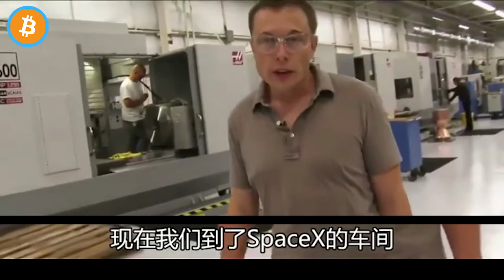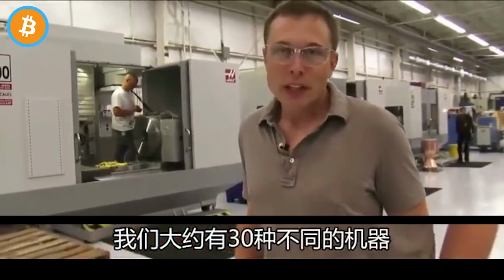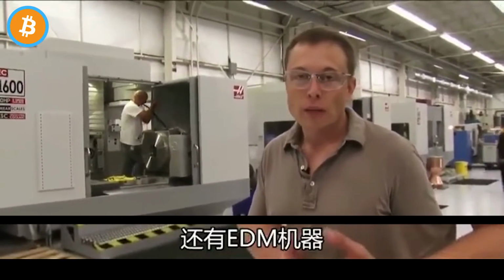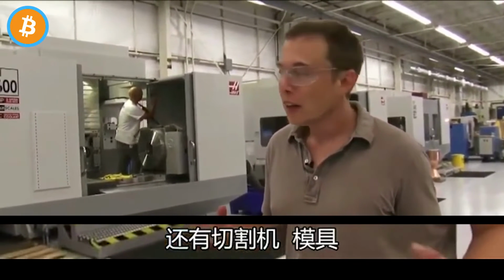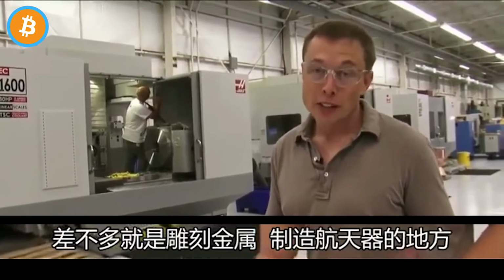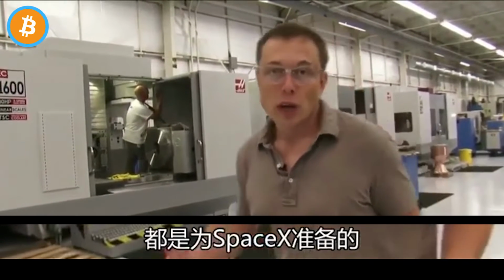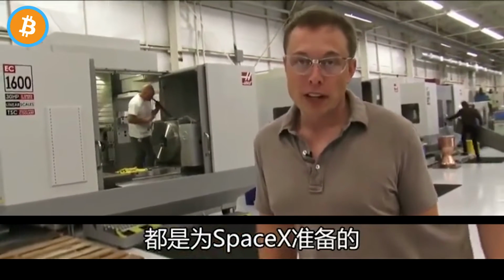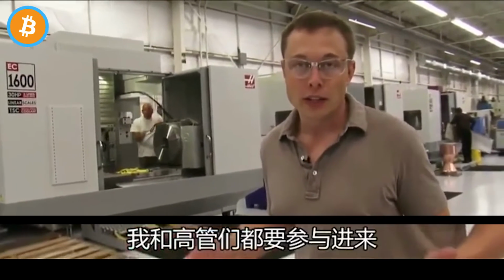All right, so here we are in the SpaceX machine shop. We have about 30 different machines of all sizes and shapes. We have wire EDM machines, which is electric discharge machining. We've got lathes, mills. There's just an enormous amount of metal sculpting that takes place to create the vehicle. What a lot of people don't realize is that SpaceX makes about 80% of the vehicle by value in-house. So, for the engine, raw metal comes in and out comes an engine.